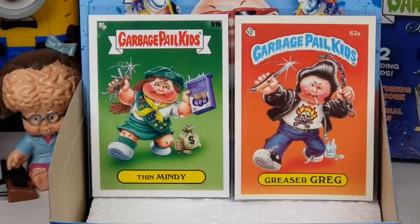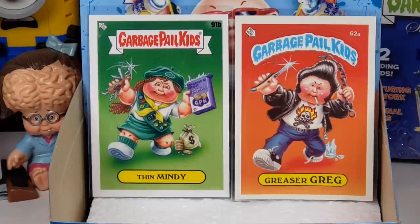I saw the 62A on Thin Mindy's sash, so I figured, you know what? I better go back and look at who 62A is. So I grabbed my old school Garbage Pail Kids Series 2 from 1985. And look who it is. It's Greaser Greg, guys. And sure enough, when I zoom in here, you guys can see the similarities big time with the stance, with the way they're walking forward with the right foot there. This is a cool little take on, you know, it's referencing the old school Garbage Pail Kids. So very, very cool. 62A Greaser Greg.